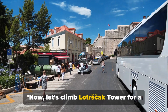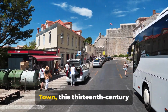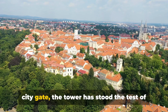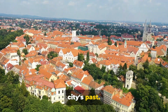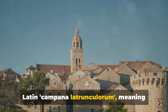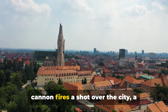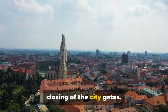Now, let's climb Lotrscak Tower for a panoramic view. Nestled in the heart of Zagreb's upper town, this 13th century fortification bristles with history. Originally erected to guard the southern city gate, the tower has stood the test of time and offers us an unbroken link to the city's past. Its name, Lotrscak, is derived from the Latin campana latrunculorum, meaning thieves' bell. Each day at noon, a tradition dating back to the 19th century, the tower's cannon fires a shot over the city, a reminder of a time when it signaled the closing of the city gates.